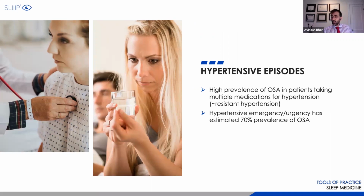Patients frequently come in as well for hypertensive episodes. So urgency, emergency, poorly controlled high blood pressure with multiple medications and still poorly controlled. Patients who are young and still have blood pressure issues, or patients who are telling you, "Doc, I've cut down, I don't eat fried foods, I don't eat this, I don't eat that," and they still have high blood pressure. Start looking for what's fanning the flames of their hypertension. Especially in patients with resistant hypertension, we're finding the prevalence of about 70%. Same thing with patients with hypertensive emergency that come into the hospital.